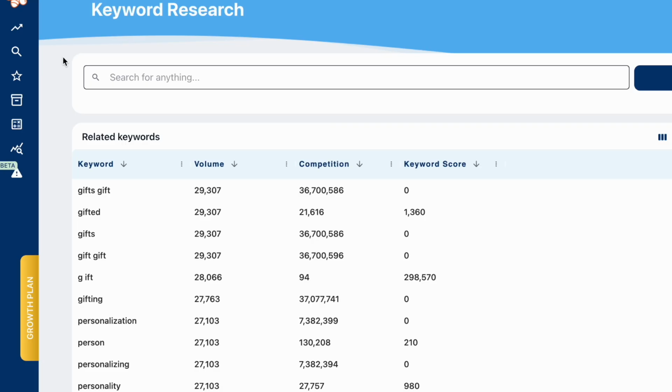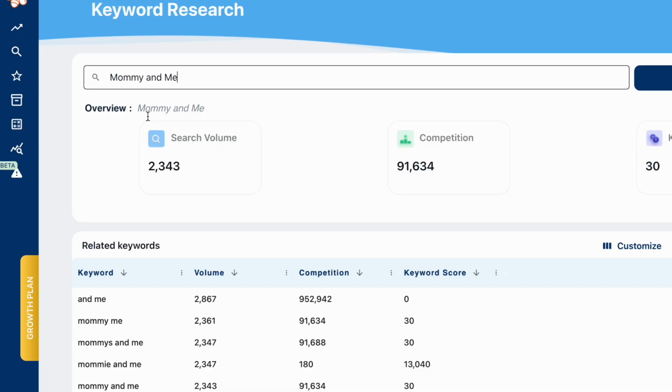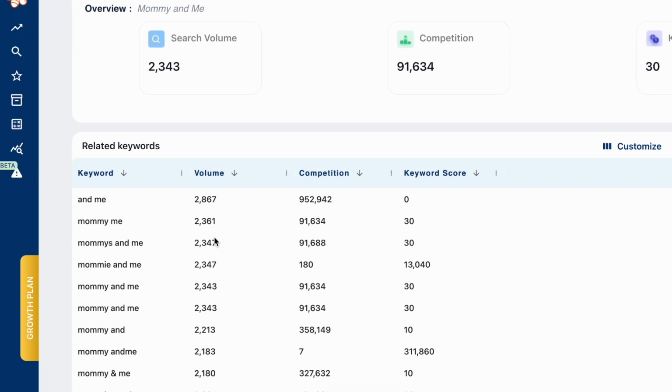I'm in Everbee and I'm using their keyword research tool, and I'm just going to put in the search bar real quick a couple of phrases and just double check. We're going to put Mommy and Me, and we're going to see that this phrase gets a score of 30.